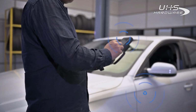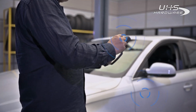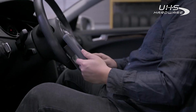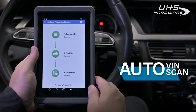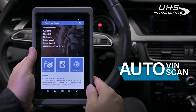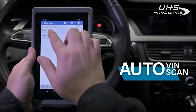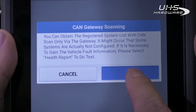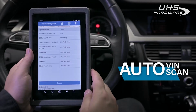The compact size wireless Bluetooth VCI provides further distance mobile operation, which enhances user experience greatly. Technicians can depend on TOPDON's commitment to deliver the all-system diagnostic features they're searching for. Perform instant vehicle identification, then scan all available systems to diagnose vehicle issues faster.